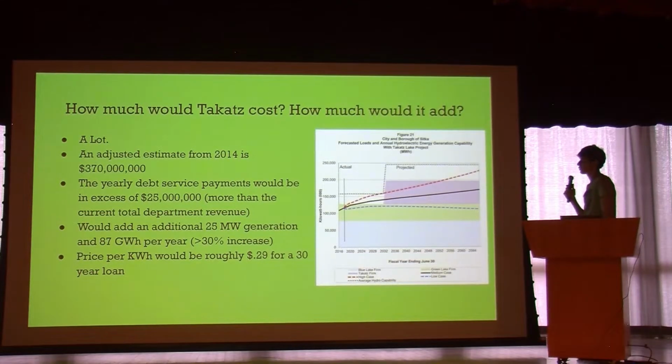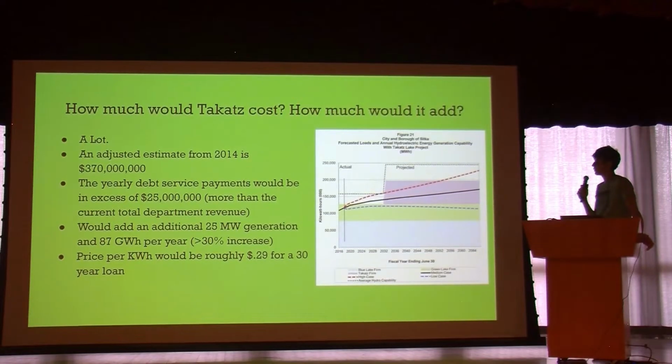So an adjusted estimate from 2014 is $370 million, which is a lot of money if you factor in that the Blue Lake Dam expansion was originally scheduled to cost just south of $100 million. The yearly debt service payments for a 30-year loan would be in excess of $25 million, which is more than the current department revenue as a total. And as I said earlier, we're currently paying like $8 million in debt service, so $25 million is a lot. But then again, we would be paying off a dam that we would have for a long time.